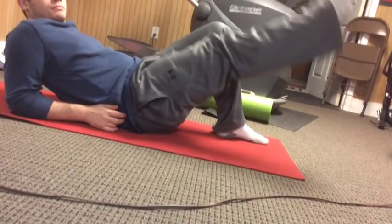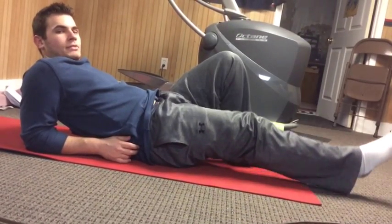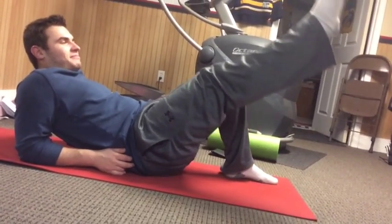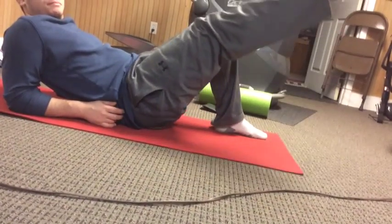isometrically hug your quads into your thigh bone. Lower the leg to 1 inch above the ground and then repeat the lift. Do 25 of these and hold the last one for up to 10 seconds. Add 10 reps every other day until you reach 50 leg lifts with a hold of 1 minute at the end of each set.